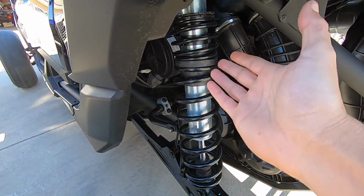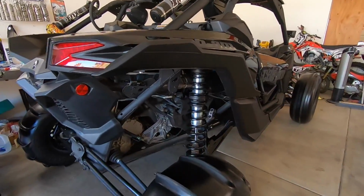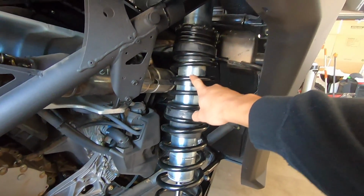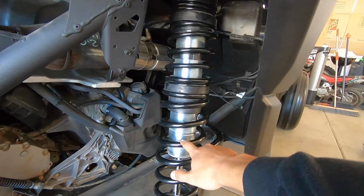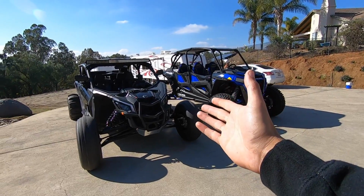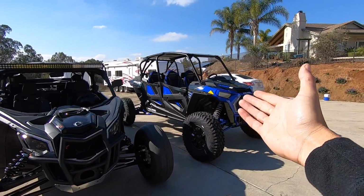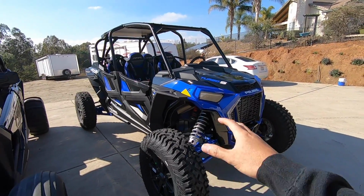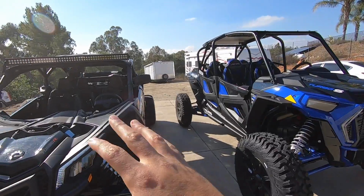Now, if you guys have seen my two-seater, I'll show you my two-seater right now. My two-seater actually has a real dual-rated spring. You see, on the four-seater, I'm not sure why they only put one, but on the two-seater, you've got an actual dual-rated spring up there. Horsepower-wise, they are almost identical. The Can-Am is 172, the Polaris is 168, so not that much of a difference. Weight-wise, the Polaris, I believe, was a couple hundred pounds heavier than the Can-Am.